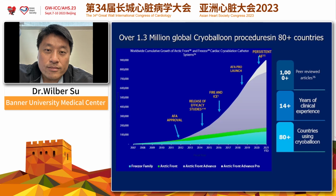So just a quick summary of where cryo has gone. I think it's pretty incredible. I remember when I first came here over 10 years ago, and thinking back to almost 20 years ago when I first performed cryo ablation, that this really has taken over quite a bit of what we have done for AFib ablation.